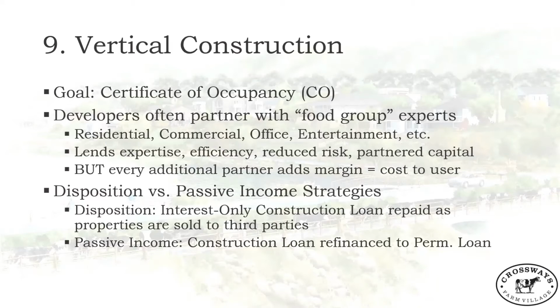You might build a couple of homes yourself to set the stage for what the architecture needs to look like and to show people that there's interest here. You build visual interest on the site. So you build houses and you sell them.